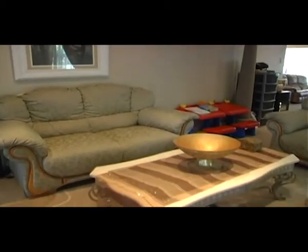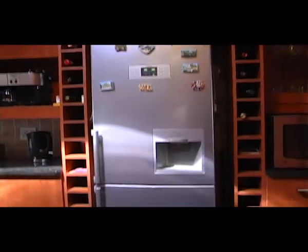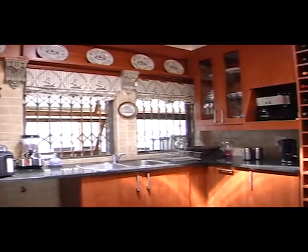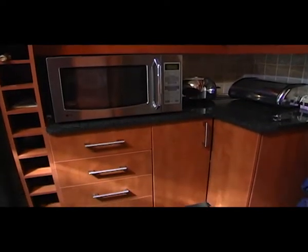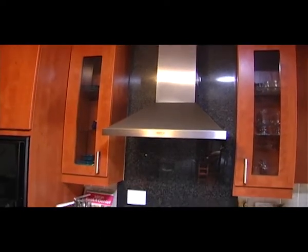This property offers you the following: 3 reception rooms with porcelain tiles, a lounge, TV lounge, and dining room. Kitchen with lovely cherry wood cupboards, granite tops, oven, and gas hob.